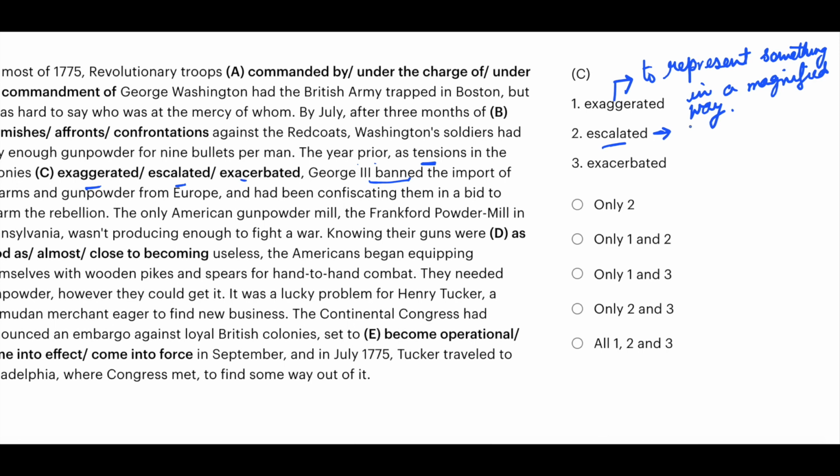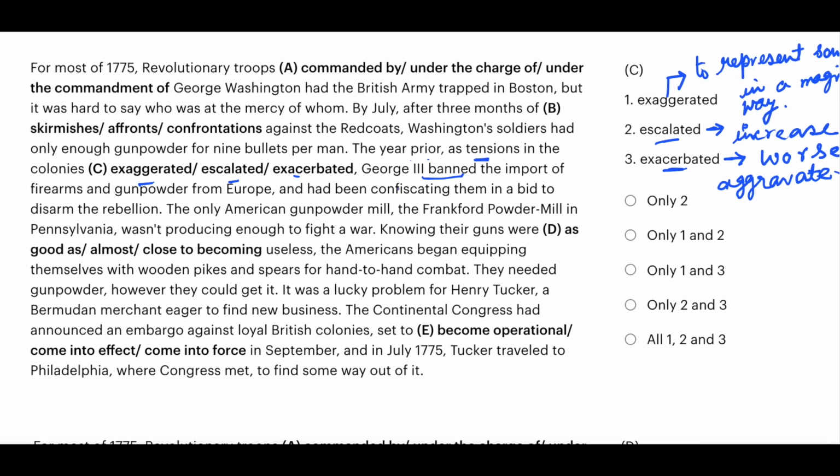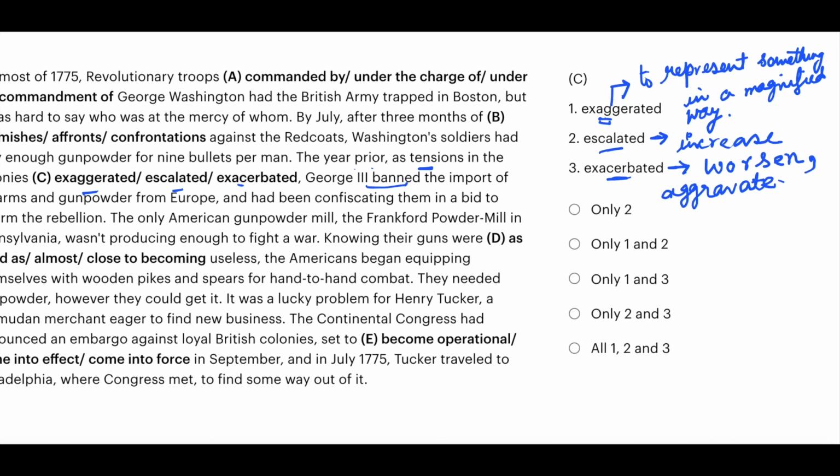Escalate means increase something. Exacerbate means worsen, aggravate, when a bad condition worsens. So here you see the tensions are increasing, as tensions in the colonies worsened. Exaggerate is incorrect, because exaggerate means to represent in a magnified way. When something is not big but you represent it in a big manner, that is called exaggeration. So the first one is incorrect. The correct are second and third. So your answer is 2 and 3, option D. Next.